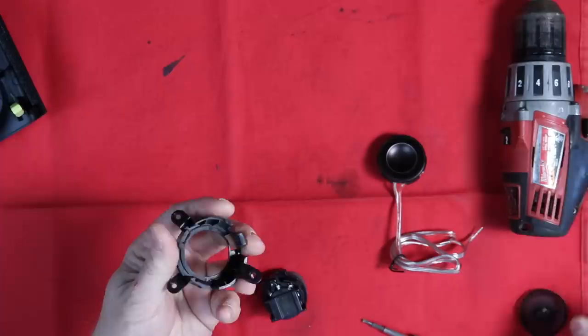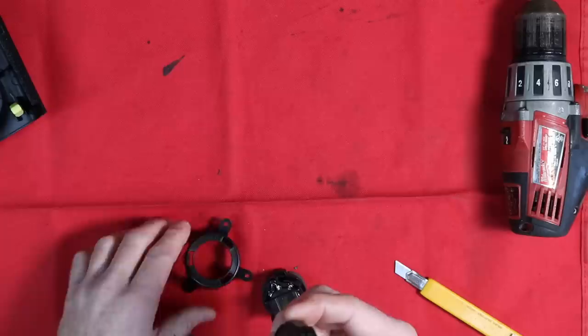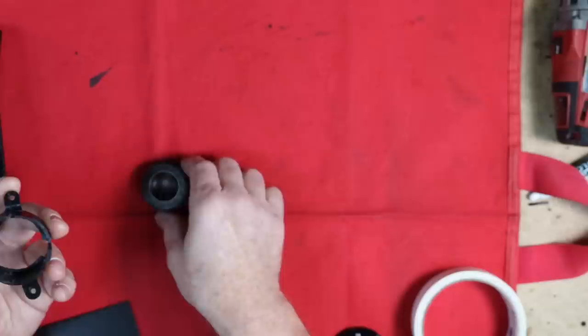And it is pretty close. There are some little ribs in here. We'll go ahead and remove those and we'll use our flush cutters. Circumference wise, the tweeter is gonna fit in here. It's just a little deep. So we're gonna go ahead and work it just a little so we can get this tweeter to snap into place.